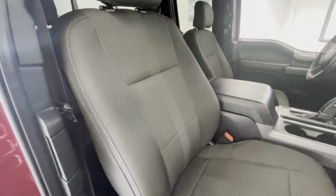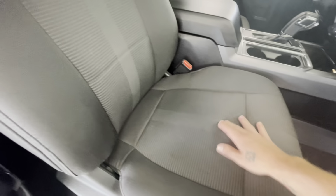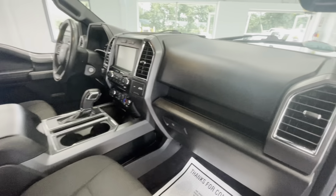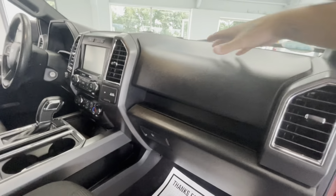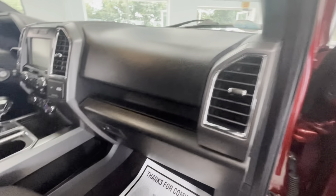As you can see, it is going to come with a premium black cloth interior. Some of this beautiful stitching and design here in the middle, running up the back. And as we turn around here and pan through the dash, you'll see that beautiful black dash finish along with some of this chrome and a darker gray trim here along your air vents.